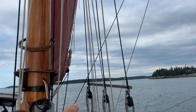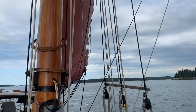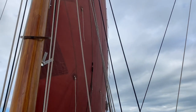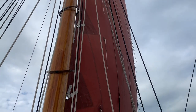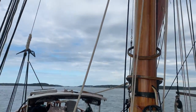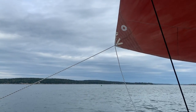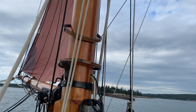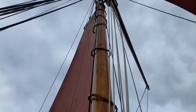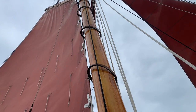It'll go a little further. You can see we could get it all the way to the running backstays. I mean the aftermost standing rigging, but it does start to rub on the sail up there a little. So usually don't go too much further than that. And there's some rain coming, so we're just gonna try to get to where we wanna anchor before it rains. We might get a little sprinkle, but we're hoping not, so we can get the sails all covered up before they get wet, which is no big deal, but they'll dry out tomorrow.